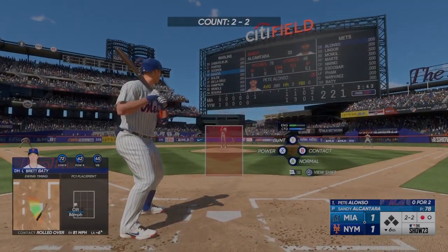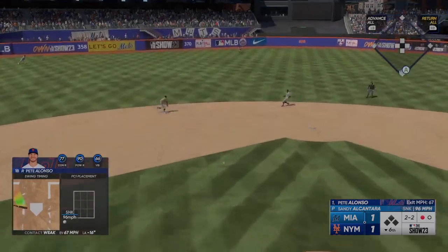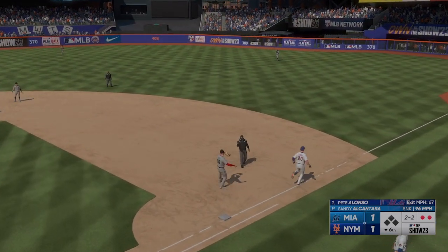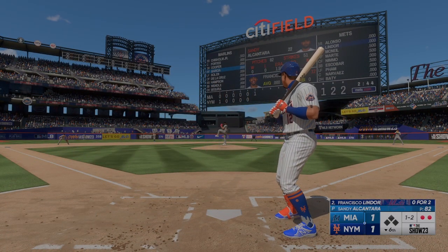1 away, bottom of the 6th. Right-hander kick steals. Bounced out to short. Whips it to first. And that takes care of Alonso. Good arm side run and sink on that pitch right there. Got inside on him and got him to bounce into that out.